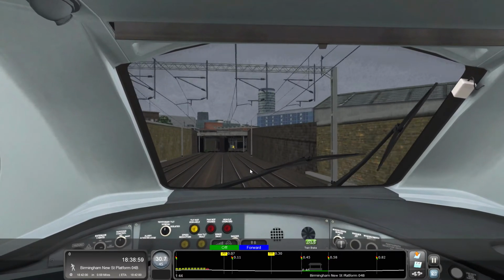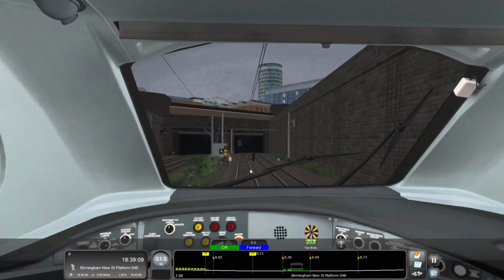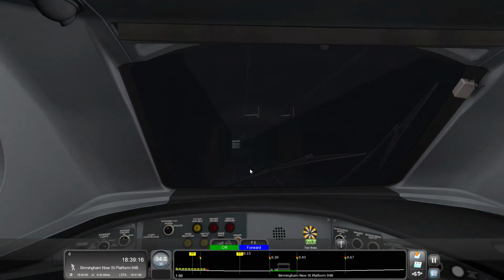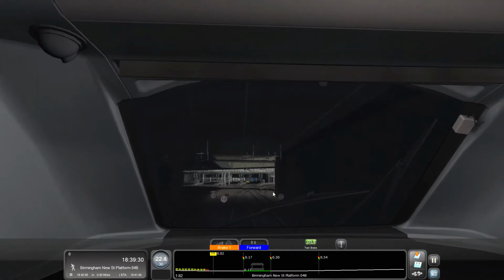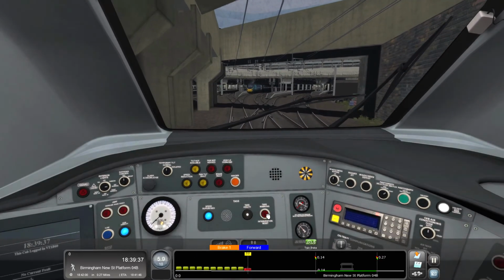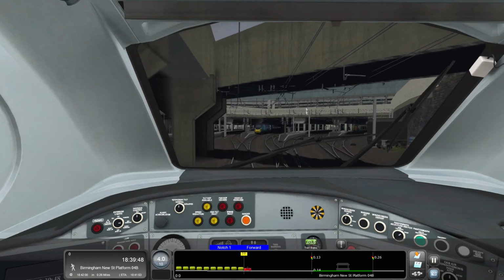Here we go underground. Lots of warnings to clear. Double yellow, so yeah, we'll be stopping here anyway. I'm not really sure what that is. I'm guessing it's something to do with power, maybe? Yeah, I'm guessing it was something to do with power there. But that's okay, we can just creep into here now.